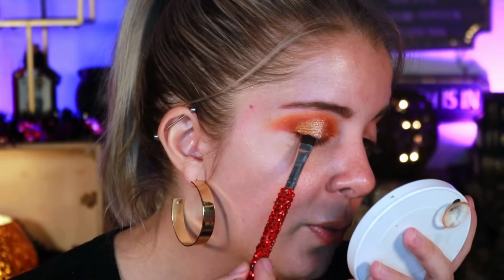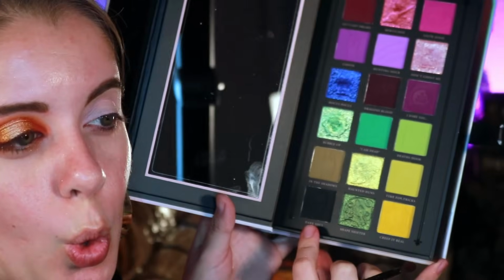See, this is a perfect fall palette that you can use definitely for Halloween, but all season long for fall as well. Okay, so now for this eye, we're gonna try something. I don't know if this is gonna work, but we're gonna try it. So I'm gonna go into the shade called Dark Soul.